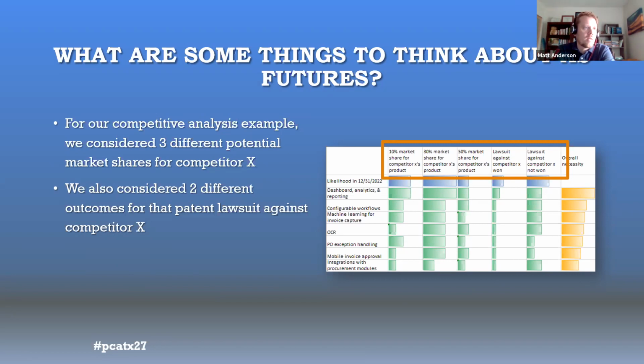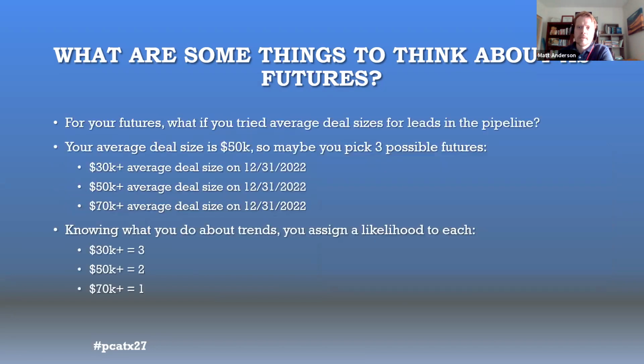But I also did the 2 different possible outcomes for the patent lawsuit. There's probably more than 2 possible outcomes, but I put 2 different things in there, and that's how I figured out those futures. Okay, so let's get away from my kind of rudimentary example. And I want to look at how you might do this for your particular product.